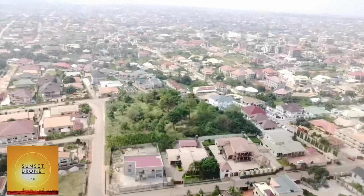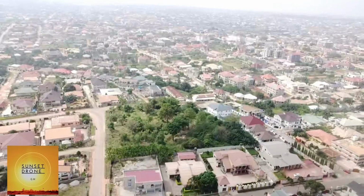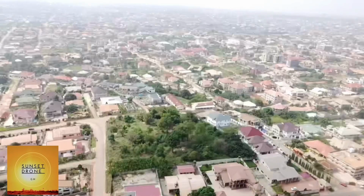This is a beautiful area view of the place, as you can see from the shots right now.